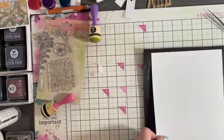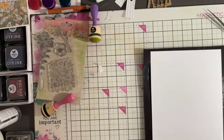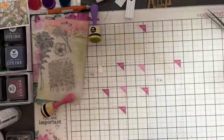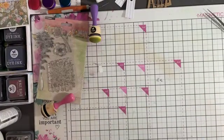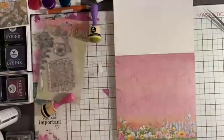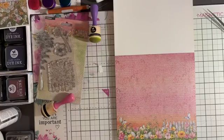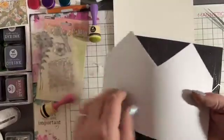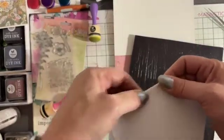Let's pop this one. So that's the house card. I'm just going to cut. I thought I'd made one of these. Never mind. Let's cut a card blank. Yes, make another. That's good. Right, so there's my card blank. Got that lovely score line.